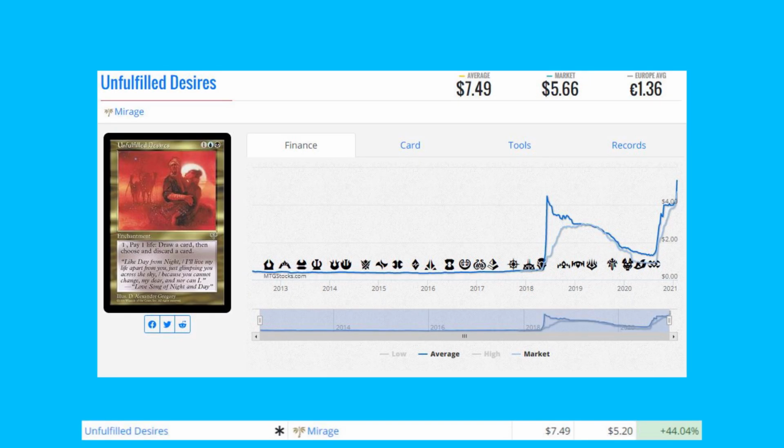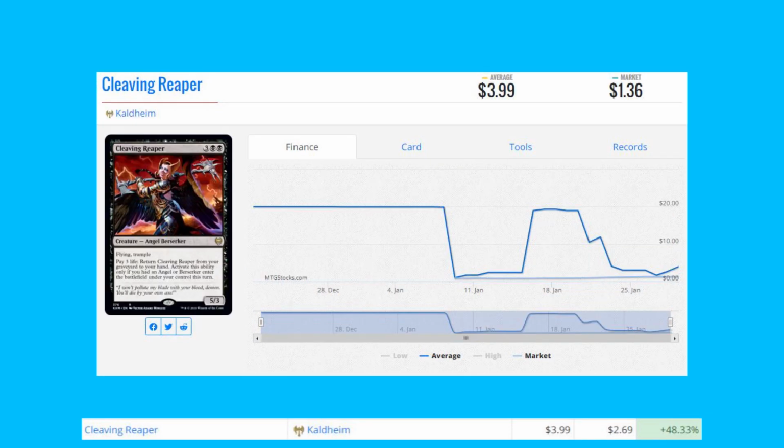And we also have another card here on the list that is a reserve list card. It's Unfulfilled Desires from Mirage. This is up 44% from $5.20 to $7.49. Now, anything under $10 for reserve list seems to be pretty cheap, and a lot of these smaller, cheap copies of reserve list cards are being bought up, and Mirage seems to be a set that a lot of cards are being bought up from on this list here today.